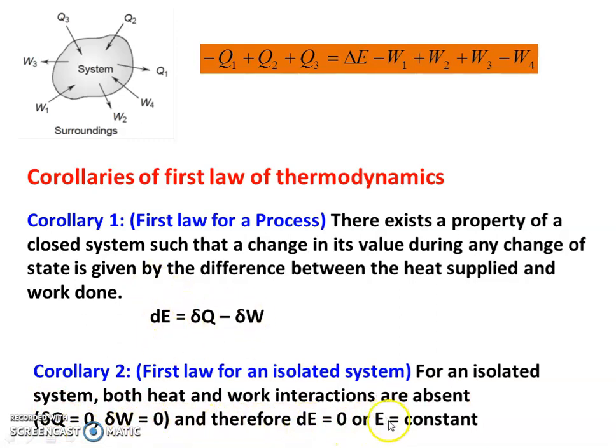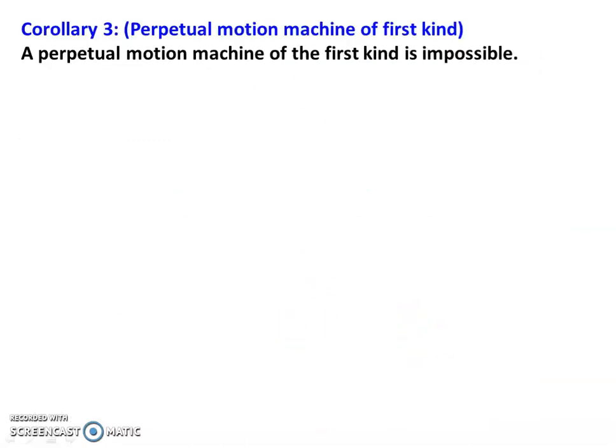இந்த equationல, dE equal to 0 or E equal to constant. For an isolated system, the internal energy is constant. Then corollary 3, perpetual motion machine of first kind. A perpetual motion machine of first kind is impossible. So we will see later. So this is the corollary 3 of the first law of thermodynamics. We will see later what is perpetual motion machine.